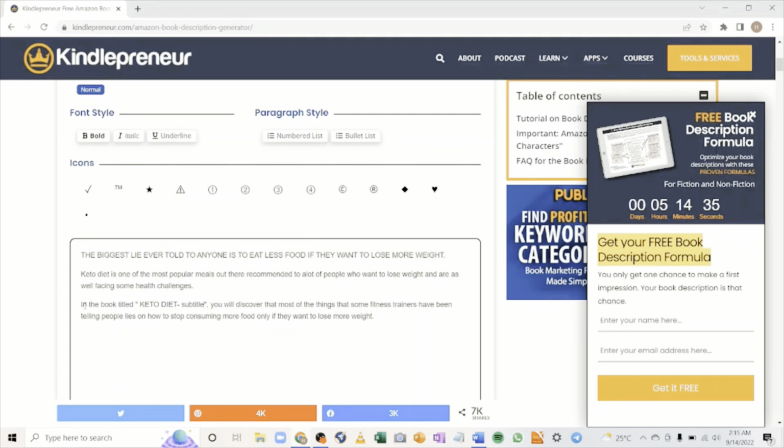Once you've done that, you properly introduce your book in the book title, whatever. You will discover that most of the things that some fitness trainers have been telling a lot of people about how to stop consuming more food if they want to lose more weight are lies. In this book, they are going to discover that you don't have to stop consuming more food if you just go on this diet and this and this. And this has been proven, and you also support it with proofs.